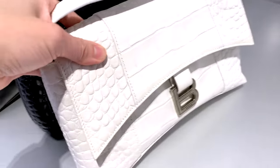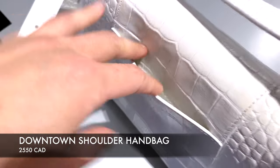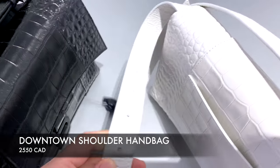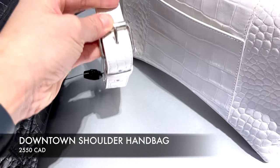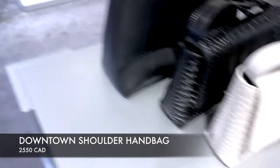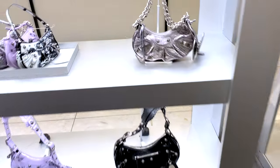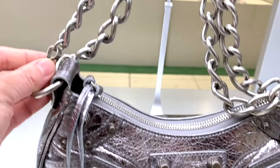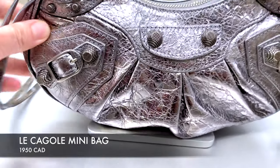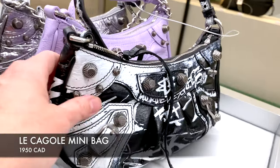This is a downtown shoulder handbag. Downtown shoulder handbags are also one of the most iconic collections from Balenciaga, with a strap that is adjustable. So in general, you're seeing the Balenciaga shapes. There's this one, for example, the La Cagole shoulder bag. This one is a mini bag, 1950 Canadian, and they have other sizes and designs in general.